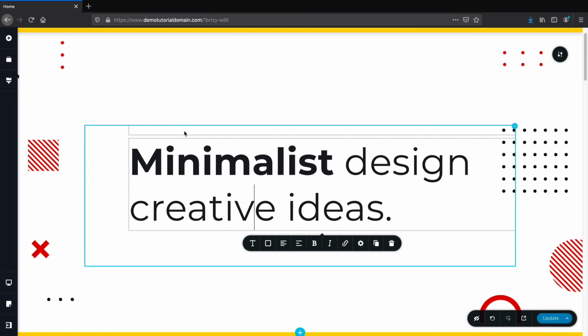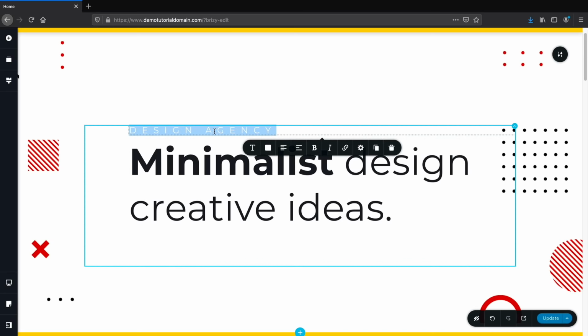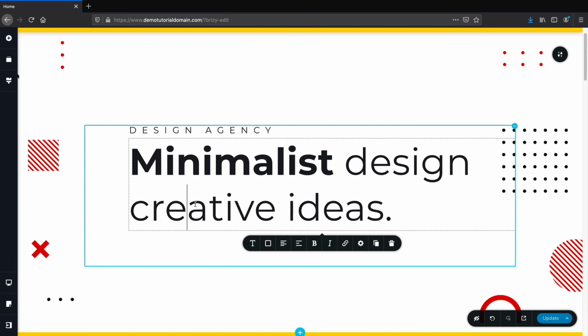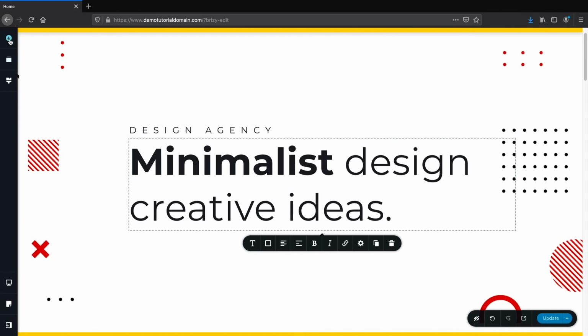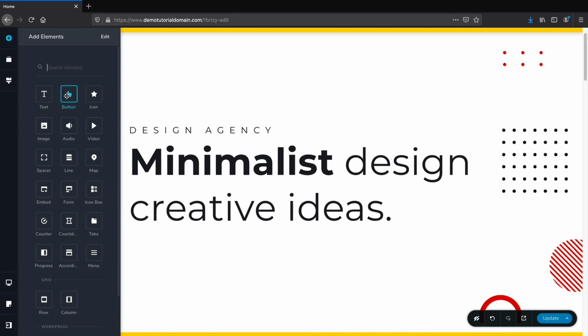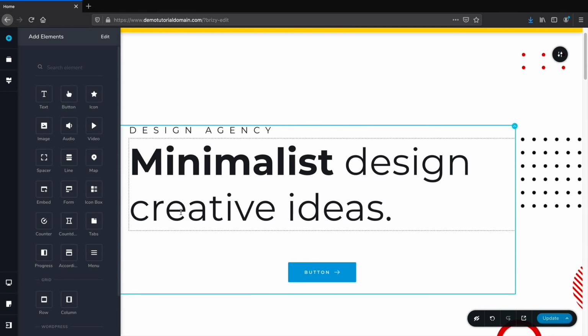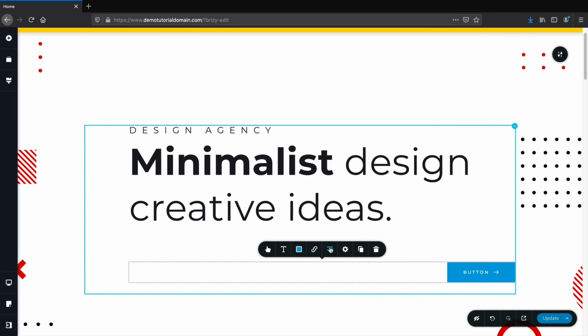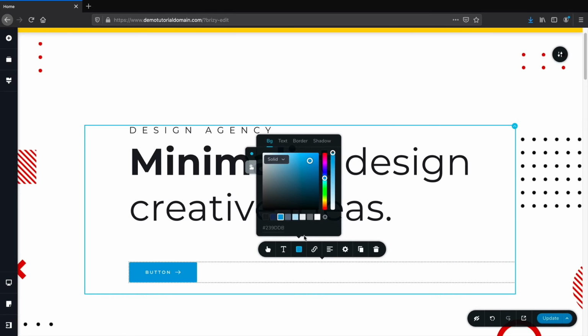So also on the top, we have this little text here, so we'll change this also to black. However, I want to add a button. You know, I feel like we need to add something here to kind of encourage people to click on our website or navigate through our website. So what I'll do is I'll just add a button like that. And I can take this button and align it there and change this to something like black.